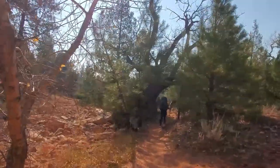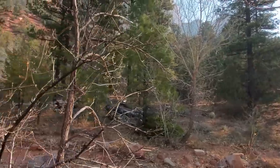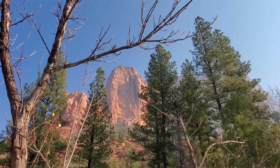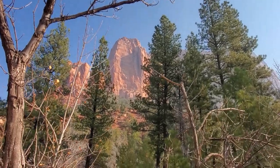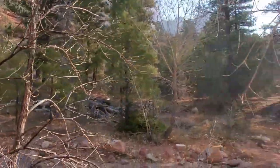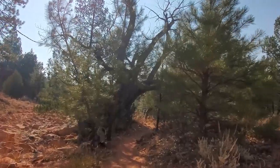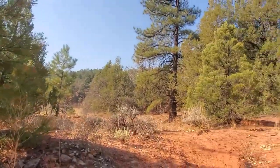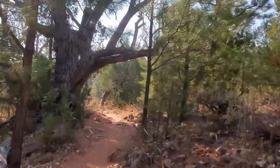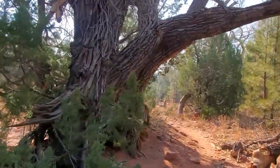All right, I think we're getting pretty close to campsite number one, if I'm looking at the map. And man, would you have an amazing view of that right there if you're at campsite one. Get the pines and the red rock. Pretty. Oh, Christy said she just saw the sign for camp one. So that's pretty neat. Pretty area. Man, another massive tree. Oh my goodness, these trees are big.